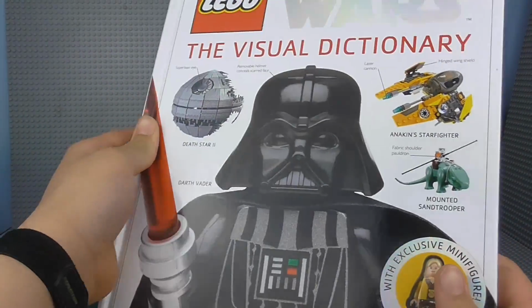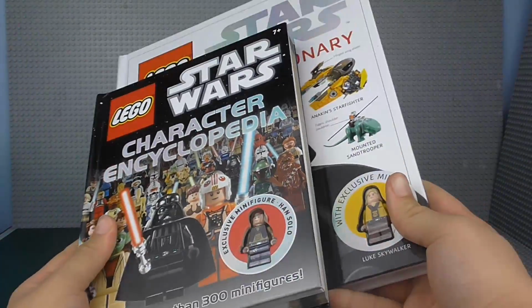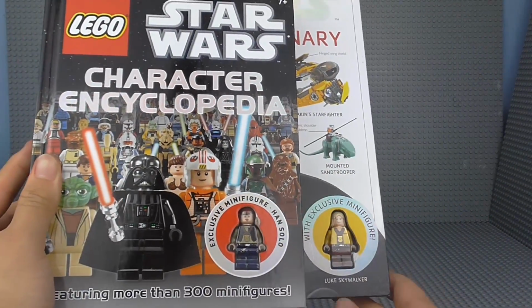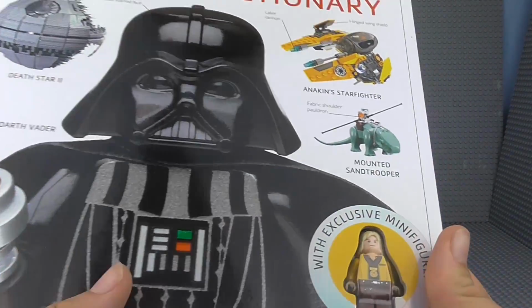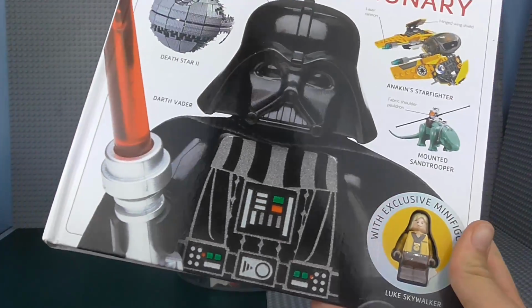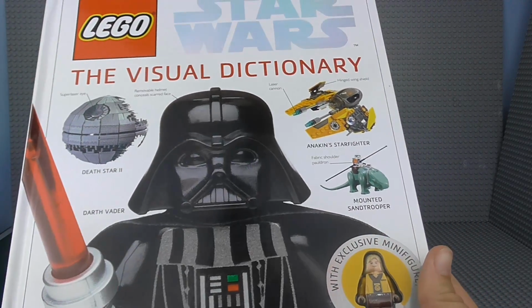Alright, if you've got the Character Encyclopedia, by the way, this is what it is in size comparison. You can see it is quite large. Down in the corner you can see Darth Vader there. He's been updated since this point because it's 2010.